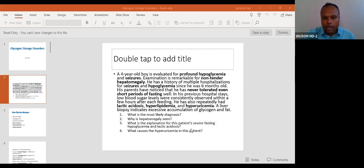Now, which is the explanation for the patient's severe fasting hypoglycemia? First the explanation for hypoglycemia, and then lactic acidosis. So what is the cause of this fasting hypoglycemia? I'll ask you a question. During fasting condition, which pathways maintain your blood glucose level? Because during fasting you are not taking any glucose. That is why it is fasting. And in such a condition also, blood glucose is being maintained. Why? Because there are some pathways dedicated to maintain this.